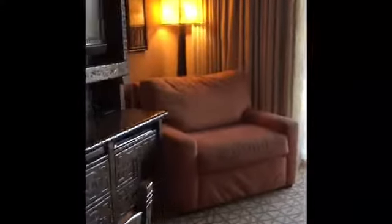This is a dedicated two-bedroom, so once you enter the main living room, to the left you'll find the second bedroom, and then to the right off of the kitchen is the main bedroom.